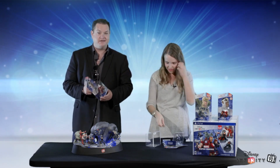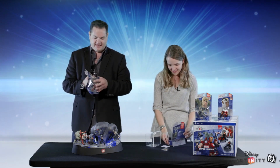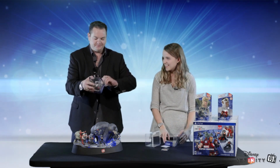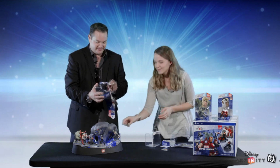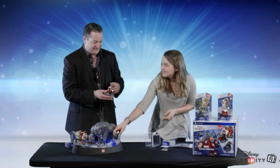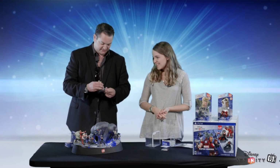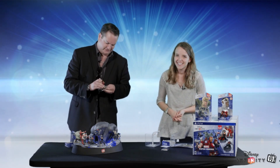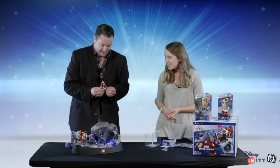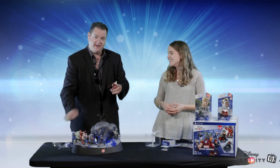Now it's my turn to open up Falcon. Let's take a closer look at this guy, shall we? Oh, it's that new Disney Infinity figure smell. I just love it. I'm going to take him carefully out of his package. So this, for me, I can't wait to put this character on my desk. Oh, yeah. It's really packed in there. How awkward. Popped him out. There we go. Falcon, everybody.